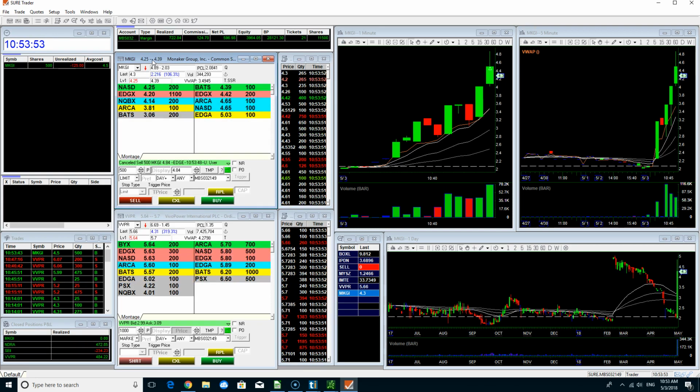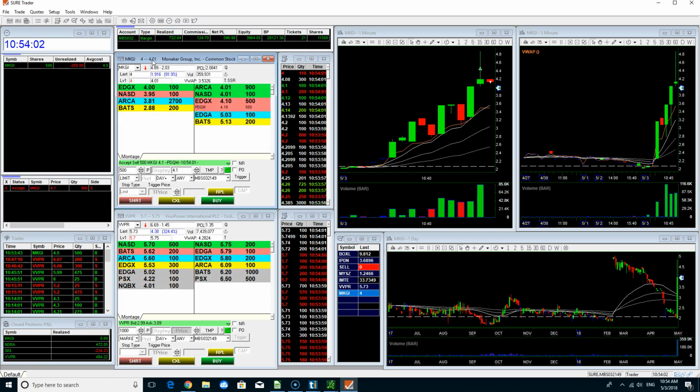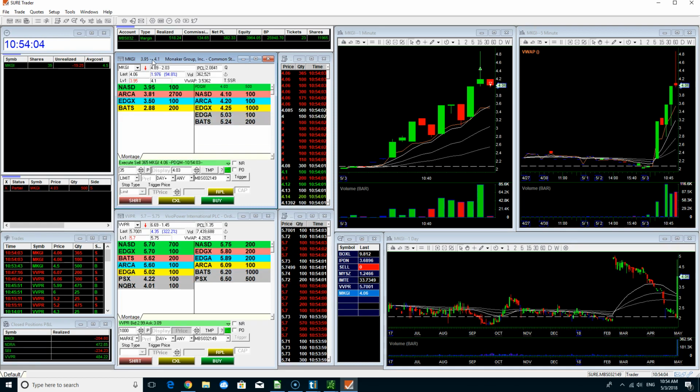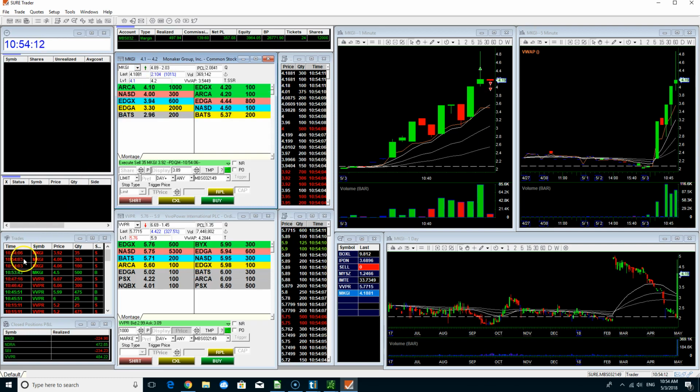4.97 is that 200 EMA. So the high is just under 5. New cost basis is 3.86. I'm on the ask. Sold on the ask at 4. Best exit was 4.84.